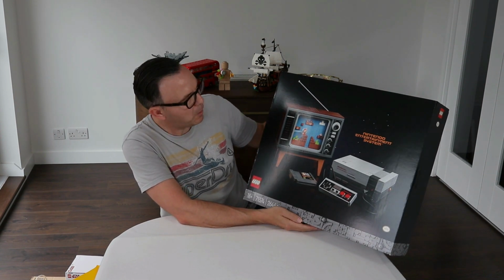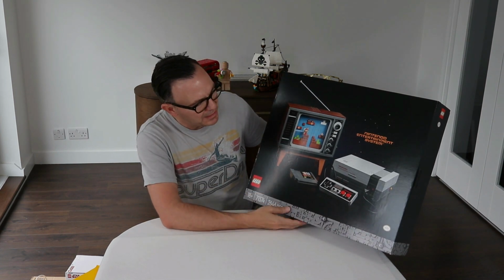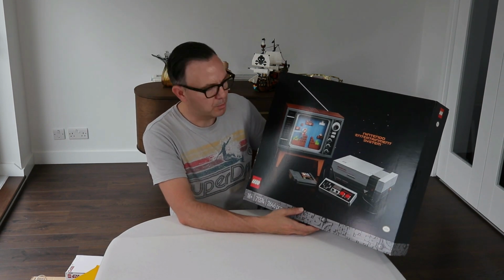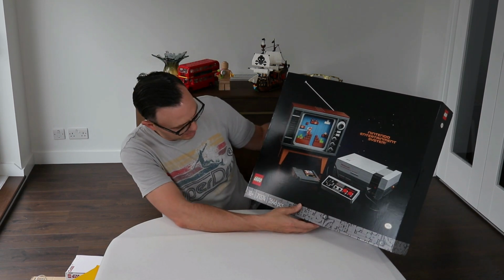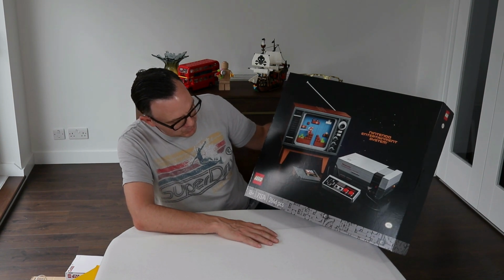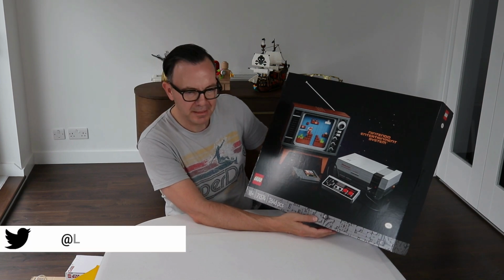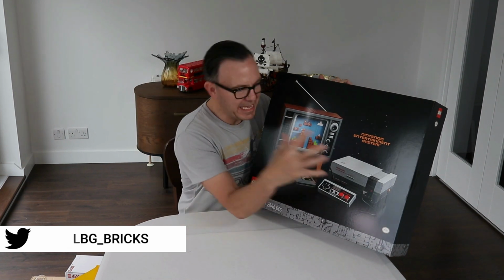It really is. So it's one of these 18 plus sets, but I've got to be honest, folks, these 18 plus sets might be geared towards 18 plus, but I think most people could probably build these, at least with an adult helping them as well. Anyway, it's set number 71374, and it comes with an eye-watering count of 2,646 pieces.